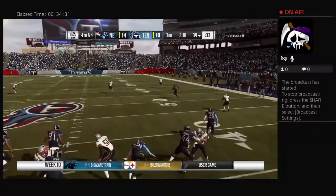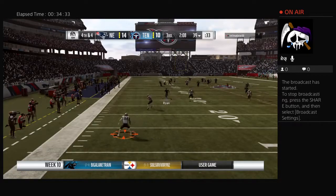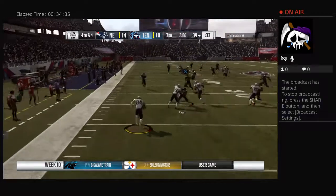His first punt, 45 yards. This looks good as well. This is taken at the 15.